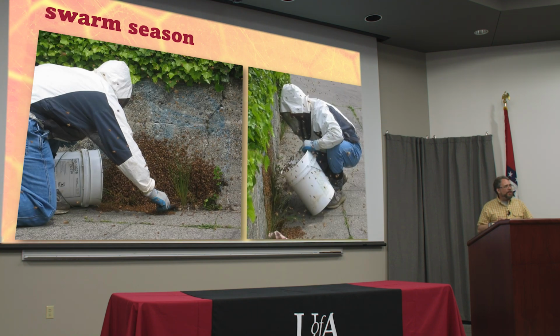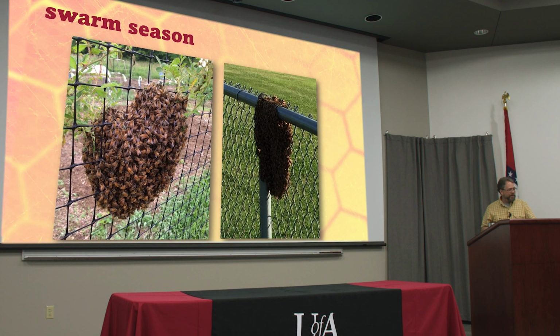Sometimes they end up on a wall. This guy's trying to sweep them into a round bucket off of a flat surface. Use a square cardboard box for that. And if they're laid out on a wall, chances are you can spot the queen if you just look. And if you can grab that queen, you can put her in a cage. It requires some dexterity. You can't be afraid, but you can do it gently. Put her in a cage, put her in a box. The rest of them will just march right in after her. Just takes a little bit of time.